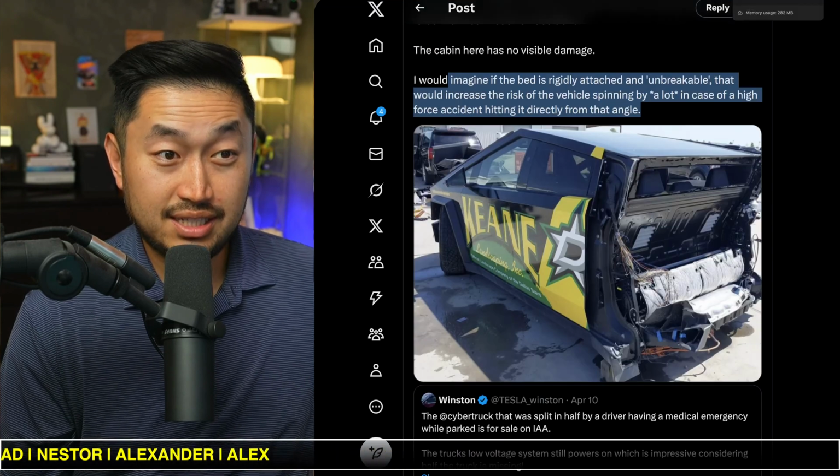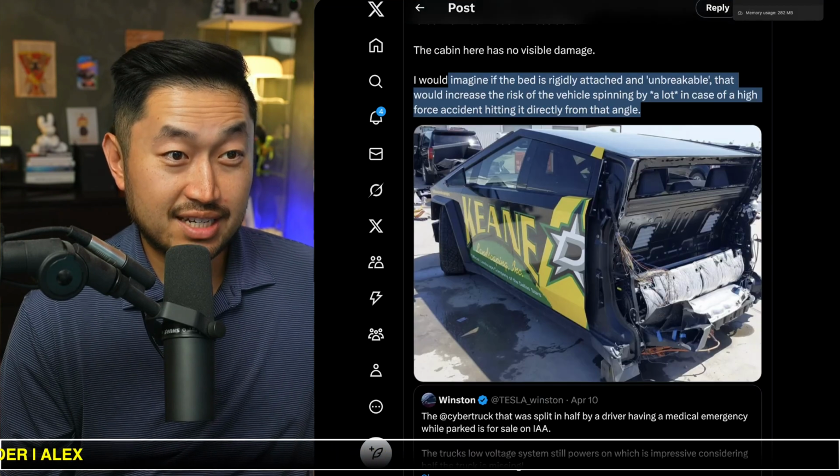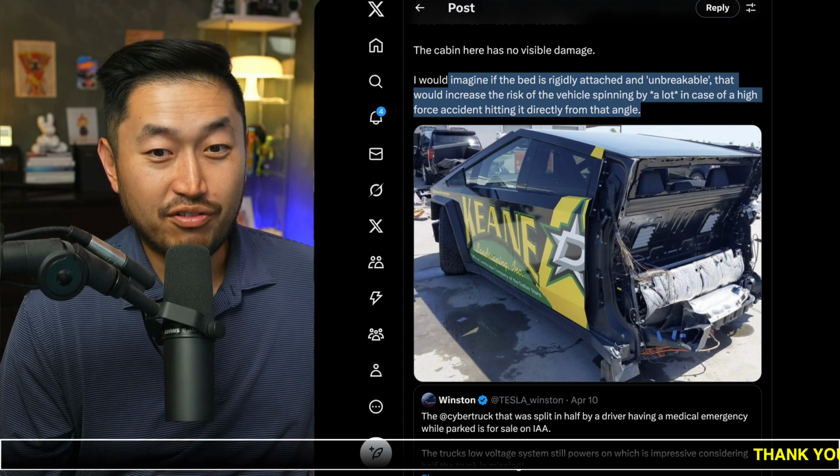But very interesting to see. And if you want 50% of a Tesla Cybertruck, I guess it is available on the IAA auctions. But let us know what your thoughts on it. Let us know what you're thinking.